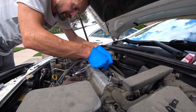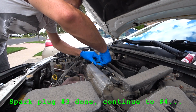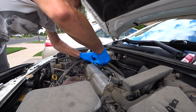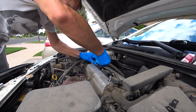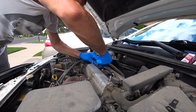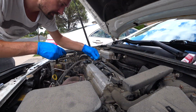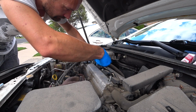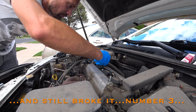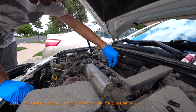It's not clicking because I broke the second one already, but it's pretty solid. And the last coil connector, very gently I'm going to try to get it off. Yeah, I'm struggling here. Let me use one of these guys, the old ones, to lift the new one. I broke the third one. Guys, this is so crappy quality. Oh. Crappy quality plastic.